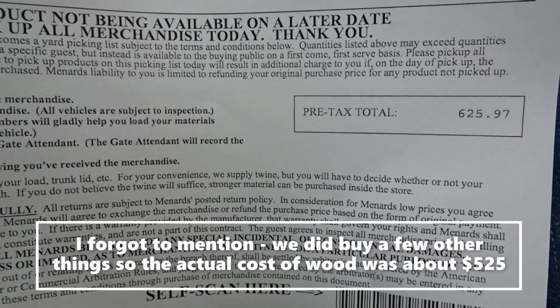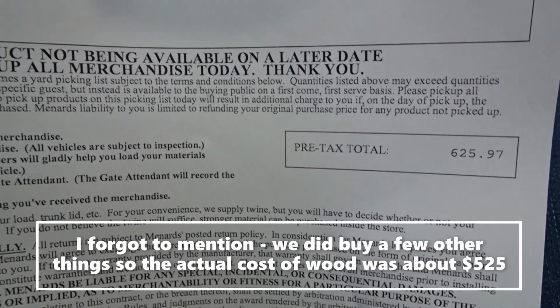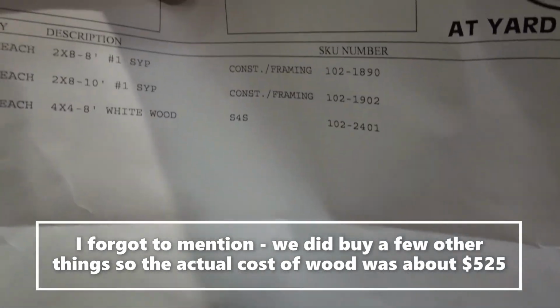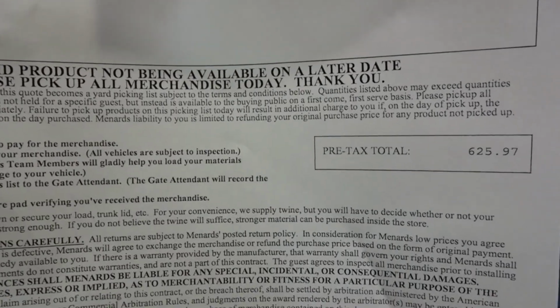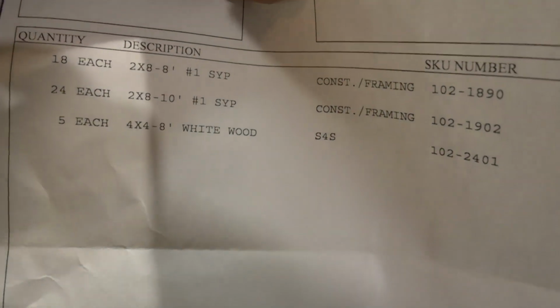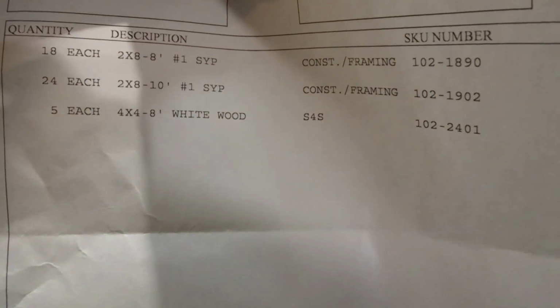For these particular beds, it's costing us $625. This is how many of each we're buying. But with the rebate, it's really only going to be like $550, which I don't think is too bad for a ton of growing space, and these beds will be good for a long time.